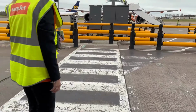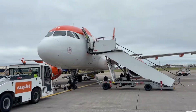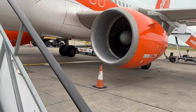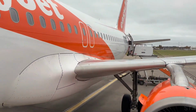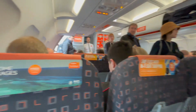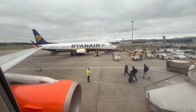I'll just get you to work inside. The boarding process was smooth and we were soon getting ready to push back. Now let's get ready for our departure and head down to Luton. Enjoy these clips of the taxi and the takeoff from Edinburgh Airport's runway 24.